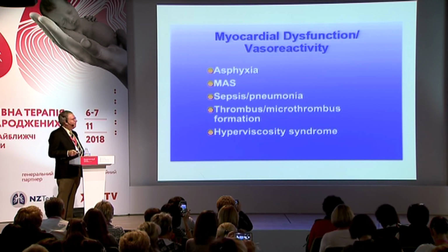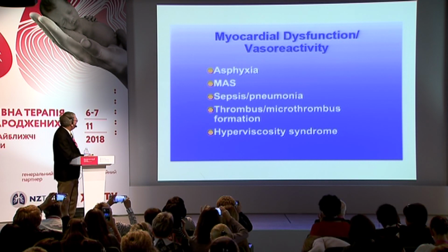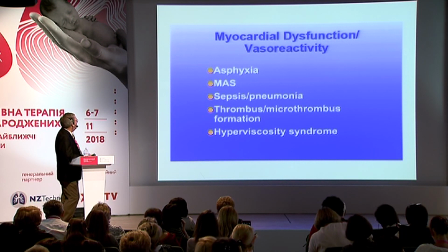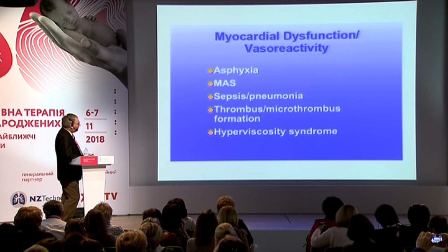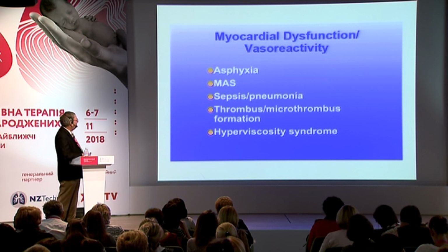Among the conditions that can lead to myocardial dysfunction and vasoreactivity include asphyxia, meconium aspiration syndrome, sepsis or pneumonia, thrombus or microthrombus formation, and something that we seldom see anymore, but we used to see quite a bit of, and that is hyperviscosity syndrome.